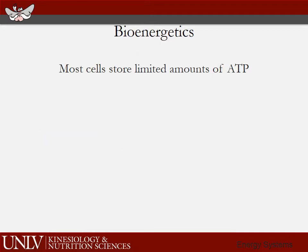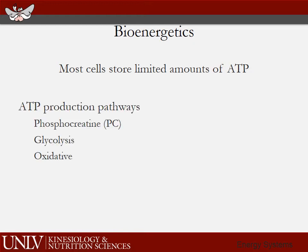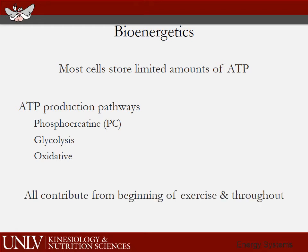But let's talk about the bioenergetics. Most cells store a limited amount of ATP that is just on hand, ready to go. But ATP production from the substrates we've talked about can happen three ways during exercise: phosphocreatine or PC system, glycolysis, and the oxidative pathway. So these are three pathways we'll talk a little bit about. We're not going to go into a crazy amount of detail because you should have had that in a previous exercise physiology class, but we'll touch on all of them.